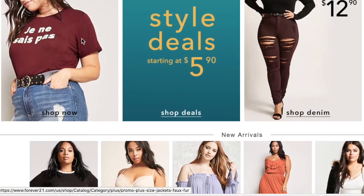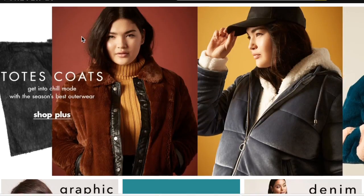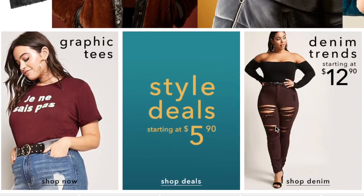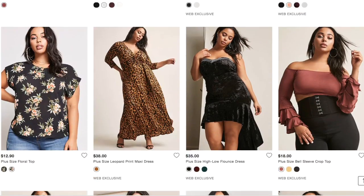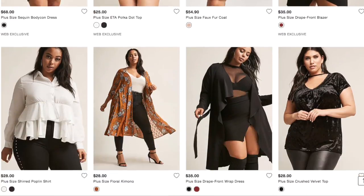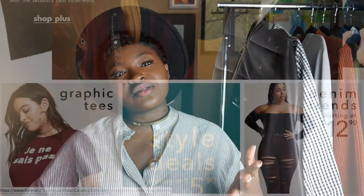Another thing when determining sizing is to figure out what type of site this is. Is this a juniors plus size site, or is this a women's plus size site? Juniors plus size sites tend to be 1 to 2 sizes smaller than the women's plus size site. Another way to figure it out is to look at the models. If the models are younger, if it has more of a juvenile feel, that's one of the easiest ways to figure out what type of sizing the site carries.